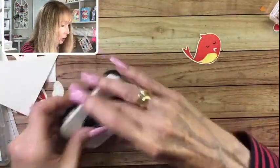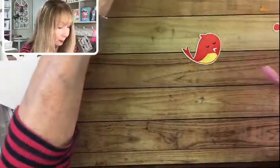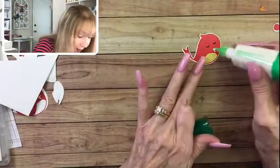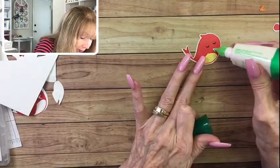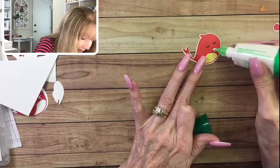And now we have to get his wing and his little beak on. The beak we can glue. Okay, we can just put one tiny dot of glue right there on the white area where it's stamped.